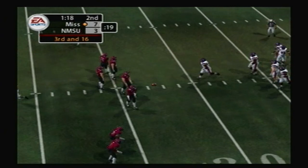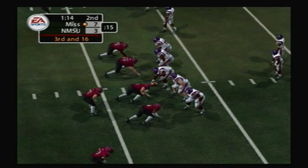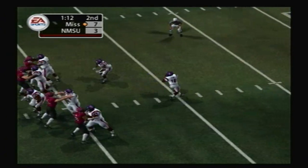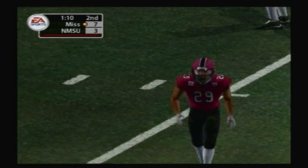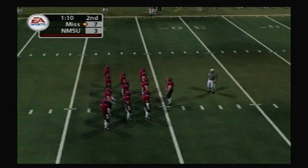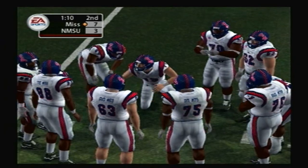The offense faces another third down as they line it up. Ole Miss comes out in the shotgun. He's looking across the middle, and it falls incomplete. Looks like they had a guy wide open there, fellas. Yo, how'd they get that guy so wide open? Boy, they were lucky he didn't get it to him.